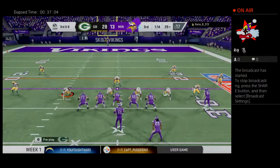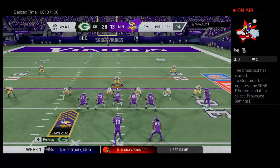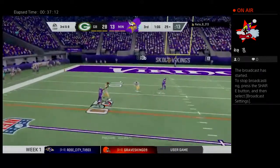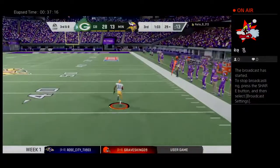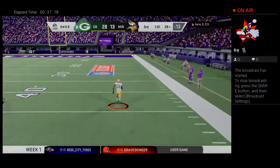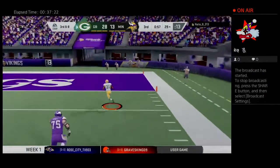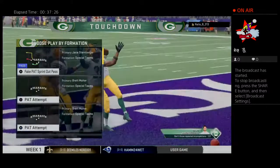This offense in desperate need of a conversion as they come up on 3rd down. Let's go, baby. From the gun, Herbert. And for the 4th time tonight, it's an interception. Adrian Amos with a pick. And he's into the clear. And they will score. It's a Packer touchdown.